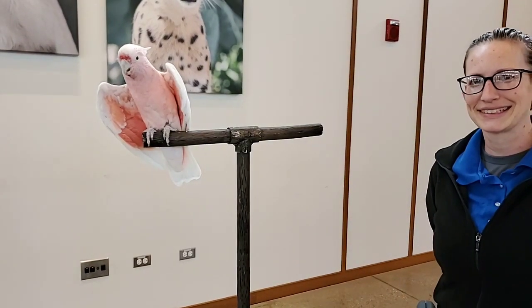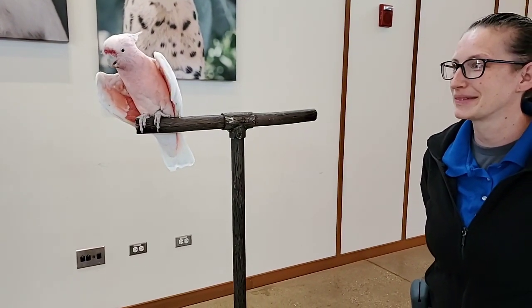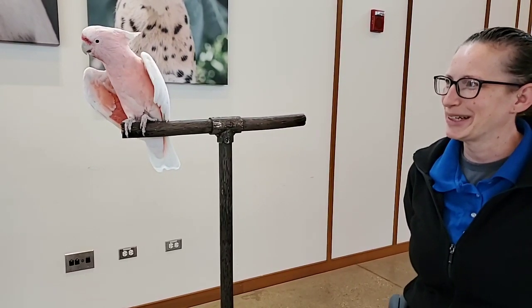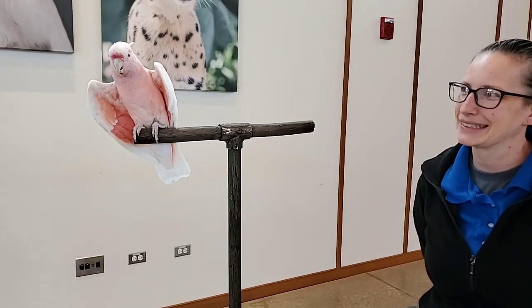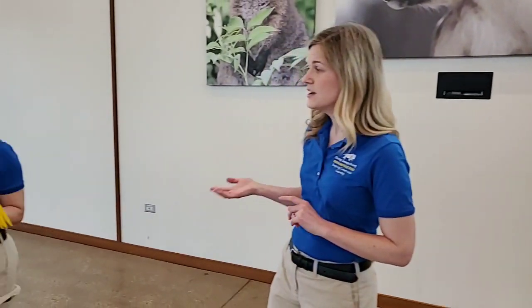How long do they live? Well, Major Mitchell's cockatoos can live up to 83 years under professional care. They've got great health care here at the zoo, so we expect Jasper to live a nice long life. In the wild, probably around 40 to 50 years. Golden conures, probably around 40 years. They're a shorter-lived species, but they still do have a very long life.